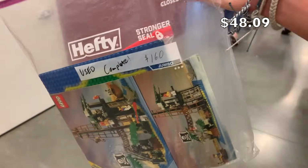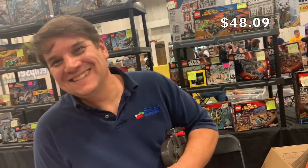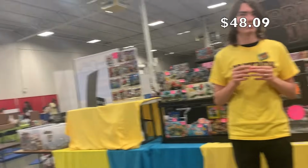Trading to a used set where I could get no one to even give me half of what it said on the price tag, which you know is very hiked up.